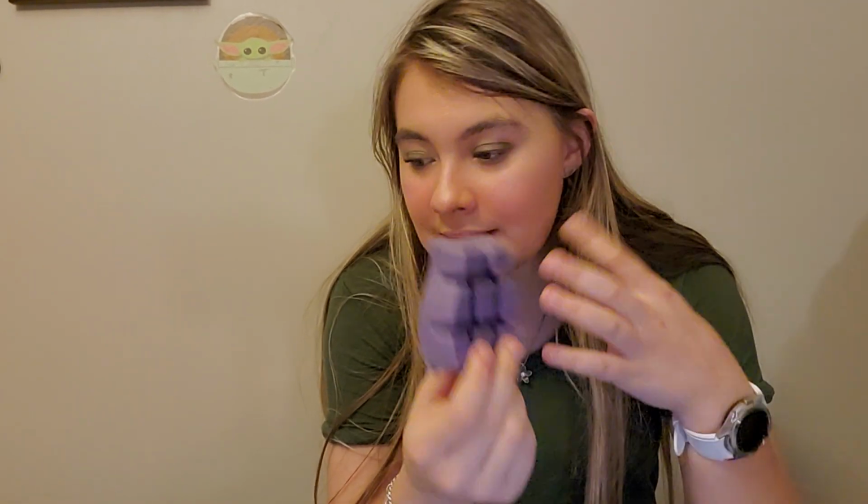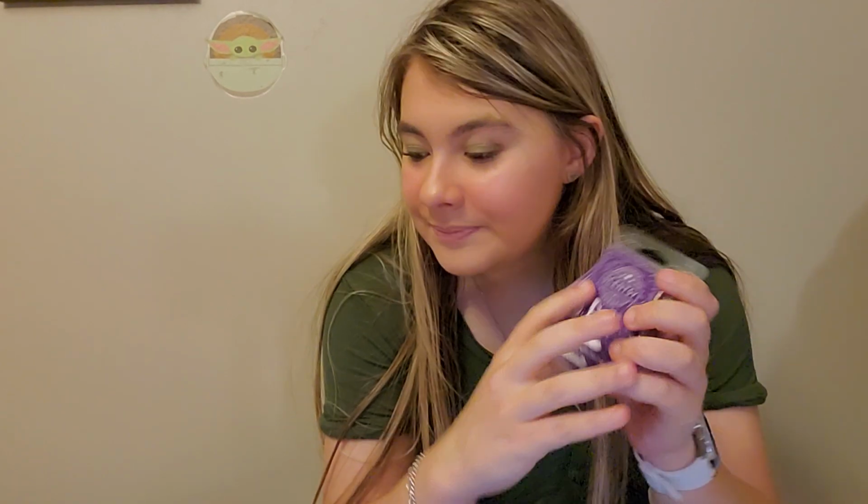Anyways, next up we have My Wish, and this is Fig, Violet, and Marshmallow. This one is really, really good. I don't know how to explain this one other than to say it's very unique. I smelled this one yesterday, that was the first time I was smelling it, and it smells really, really good. It's sweet. It has marshmallow, that's what brings the sweetness. Like I said though, it's very unique.